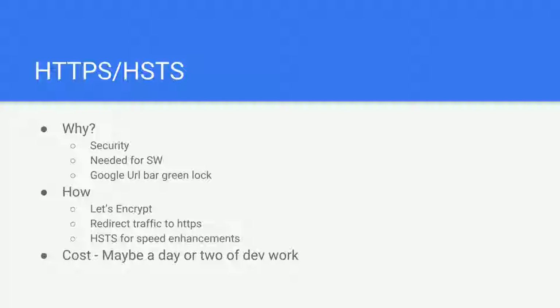So this is a situation where it's HTTPS for every website, for every situation. There is a performance hit for that, but we'll talk about that in a second. It is needed for a lot of these features that we're going to talk about. The service worker, you have to have HTTPS enabled. Geolocation, you have to have HTTPS enabled.